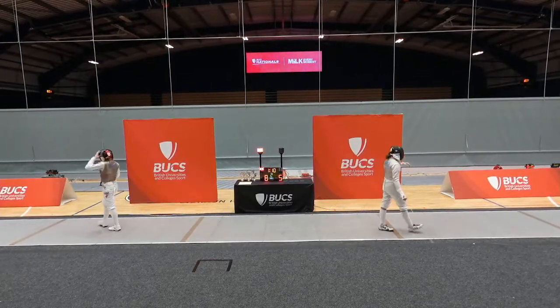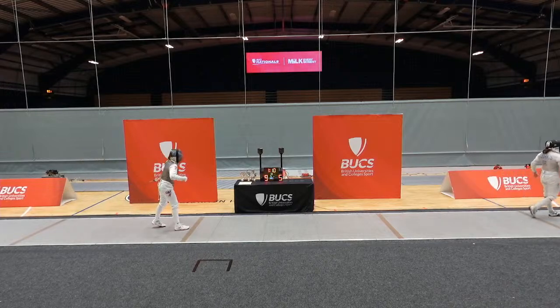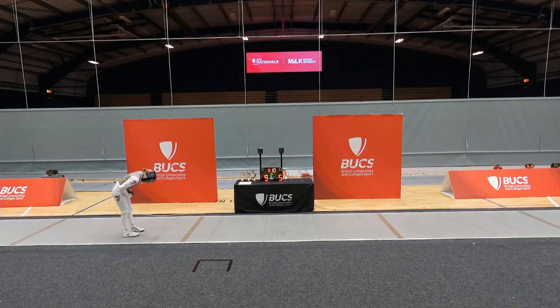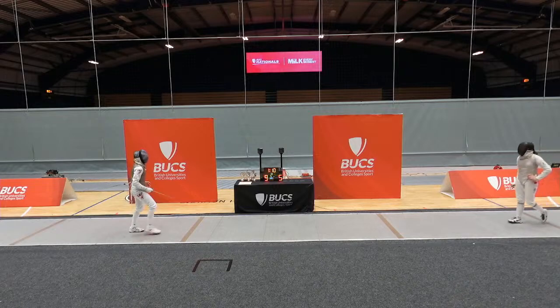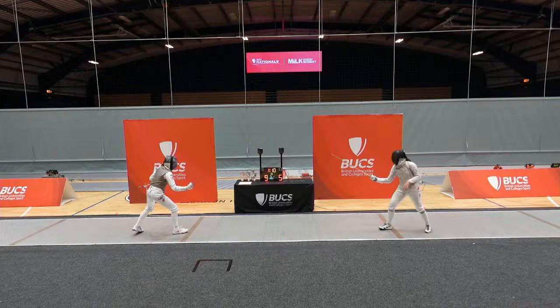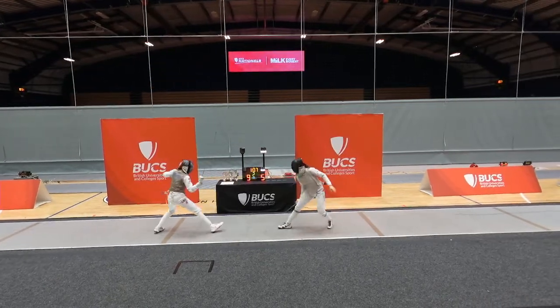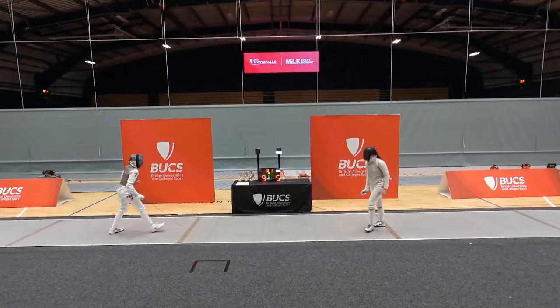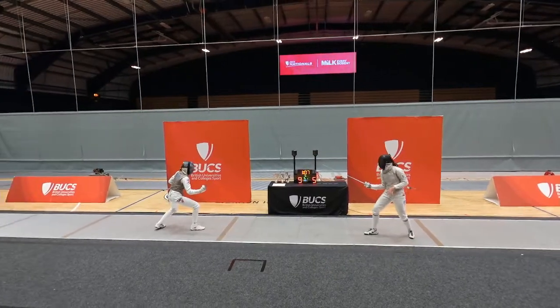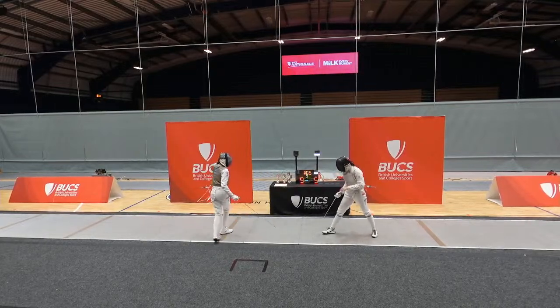Oh, and there you go. Zoe getting that counterattack again, just using her length. She has such nice long arms, and is able to block out that attack. The energy levels have increased in this second period. Absolutely. Both going at it a bit more.